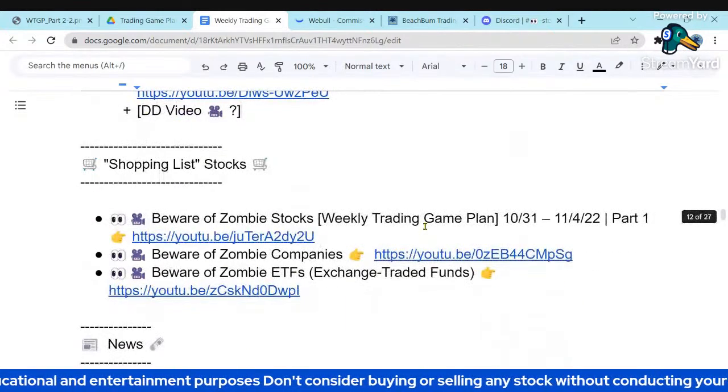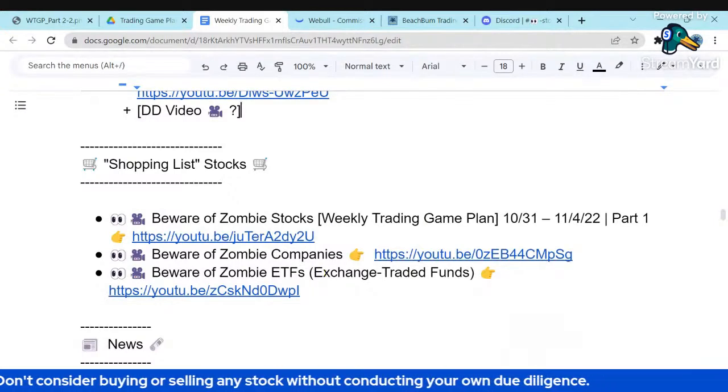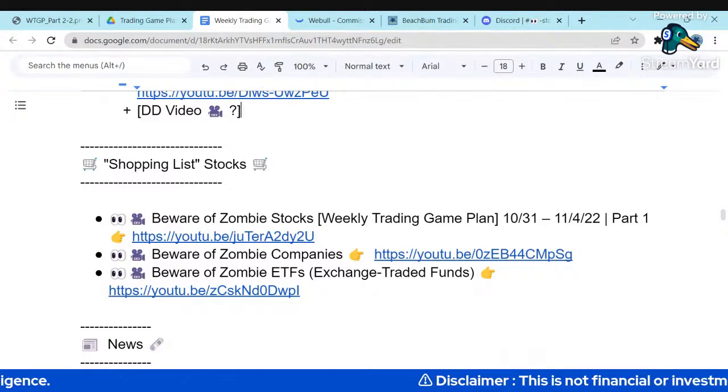Okay, our shopping list, same concept as always. We recommend you have a good shopping list of the stocks you want to own on a pullback, on an irrational earnings report, on an irrational reaction in the market.